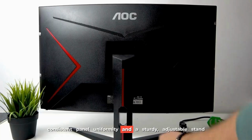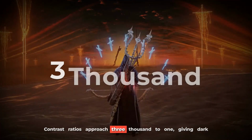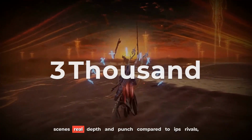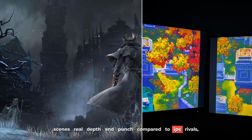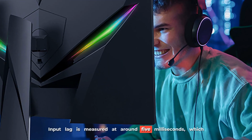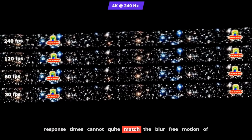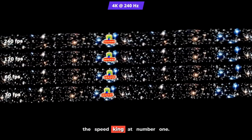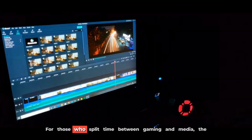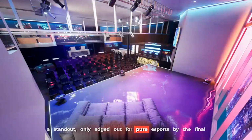with consistent panel uniformity and a sturdy, adjustable stand that does not wobble under pressure. Contrast ratios approach 3000 to 1, giving dark scenes real depth and punch compared to IPS rivals, especially in games with moody lighting. Input lag is measured at around 5 milliseconds, which keeps most players competitive, though the VA panel's response times cannot quite match the blur-free motion of the Speed King at number 1. For those who split time between gaming and media, the S2722 DGM's balance of accuracy, contrast, and build makes it a standout, only edged out for pure esports by the final entry.